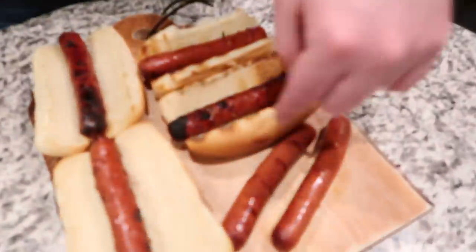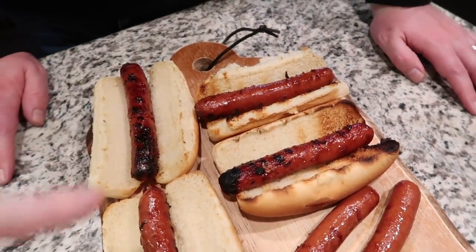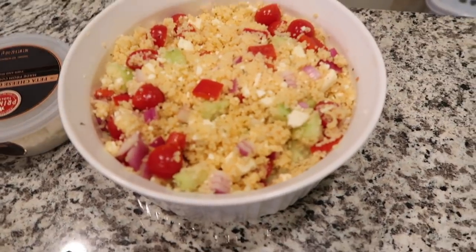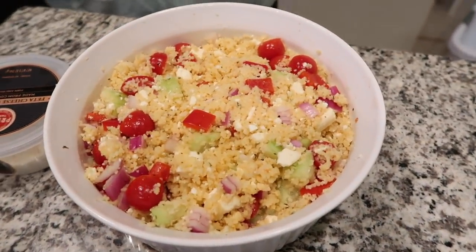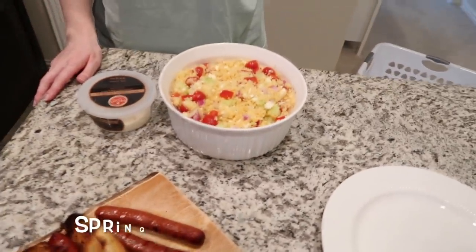These two don't have barbecue sauce, while these do. And they get kind of crispy. Yeah, they get to be some crispy boys. That's my trick. Here's Blair's addition to the meal of couscous salad. It's a Mediterranean. Yep. And hot dogs, Mediterranean salad. This looks delicious. Great little kickoff to summer meal.